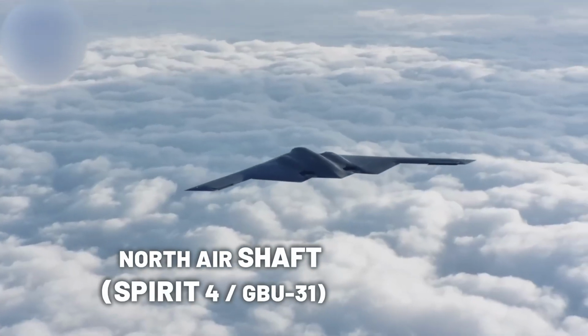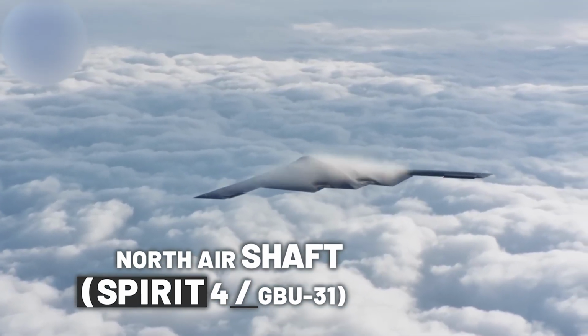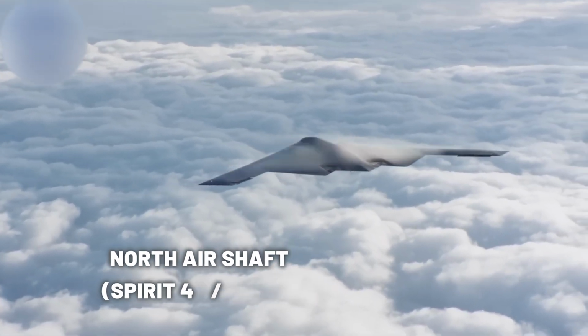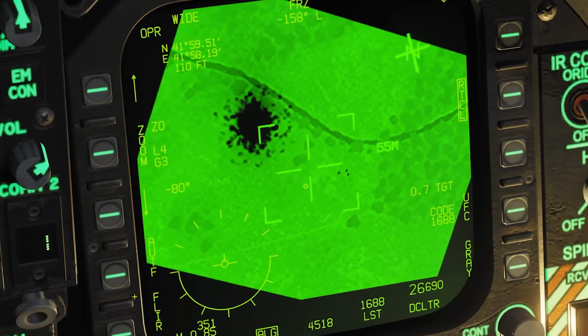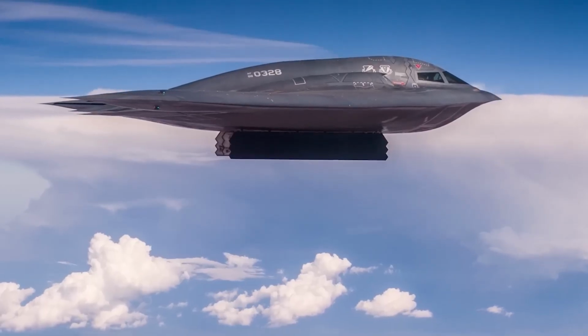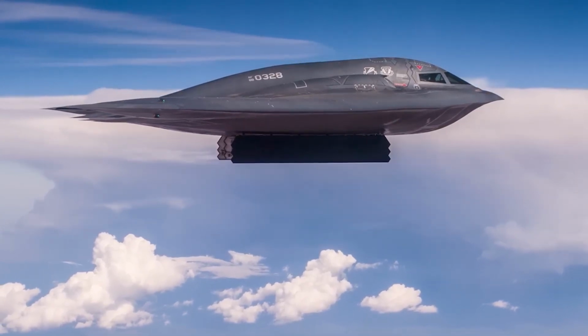North Air Shaft, Spirit 4/GBU-31. 2,000-pound JDAMs tore through the steel mesh grating, filling the shaft with debris. Carbon monoxide levels rose to 7,300 parts per million. A person loses consciousness in 3 minutes, and the heart stops in 5 minutes.